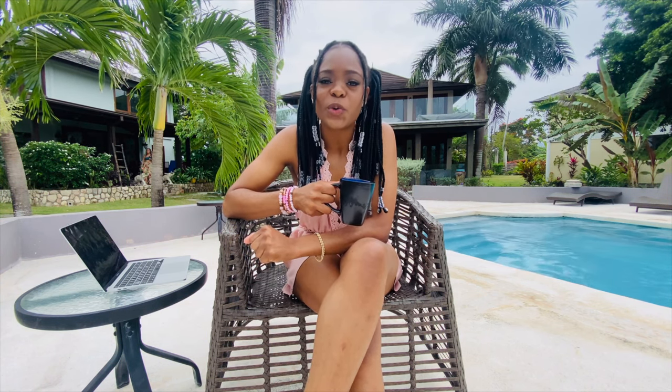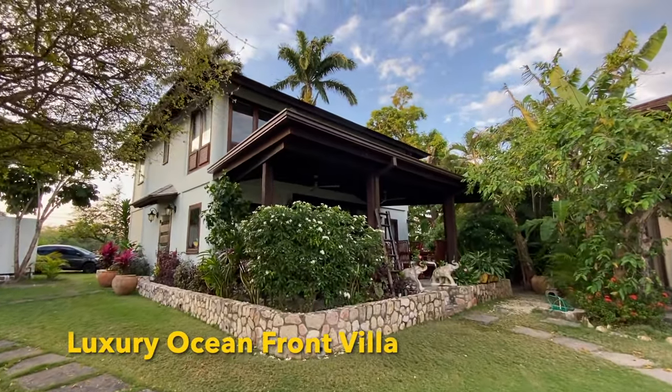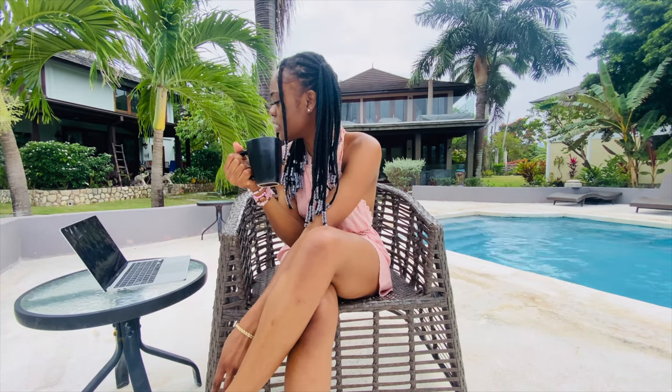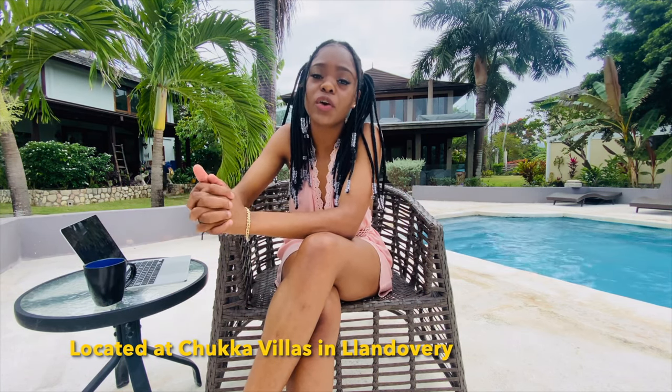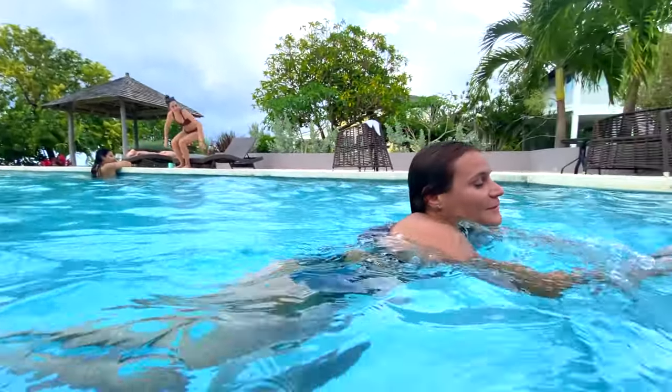So with that said, welcome to TIKAL in Ocho Rios. It's a luxury oceanfront villa. It's also an Airbnb, so you can find it on Airbnb. And I've been dying to show you guys this beautiful villa. It's one of the 7 private properties here in Landovery at Chukka Cove Villas. It is Sunday. I am here with my friend Larry. She also has friends here.